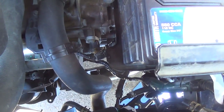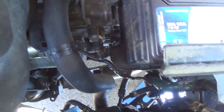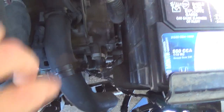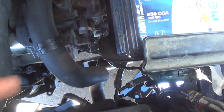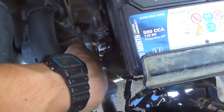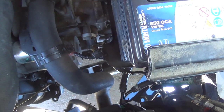Next thing I want to do is check this connector for the speed sensor right here, because everything is based on the input and the output speeds. So let's check that, and I'll go from there.